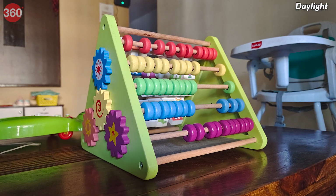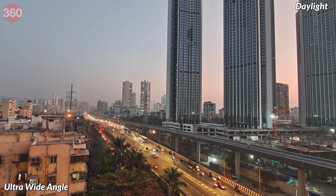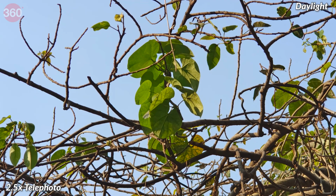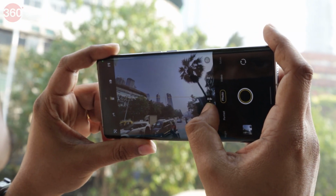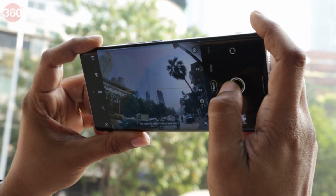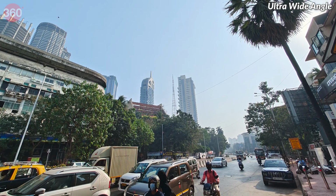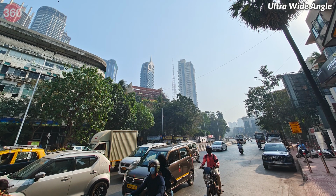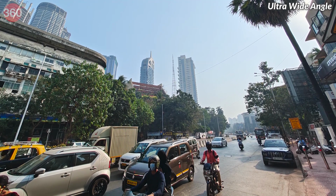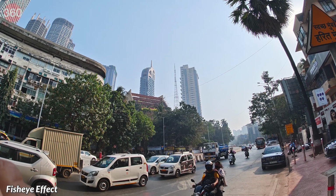Photos shot in daylight came out sharp and clear with good dynamic range. There was plenty of detail and depth in the images captured by the iQoo 9 Pro, no matter which camera I chose. The pixel-binned 12-megapixel images taken with the ultra-wide-angle camera appeared a bit cropped due to the software distortion correction, but you can tap on the globe icon in the viewfinder to see the 150-degree field of view with a fisheye effect, which should make for some interesting Instagram-worthy photos.